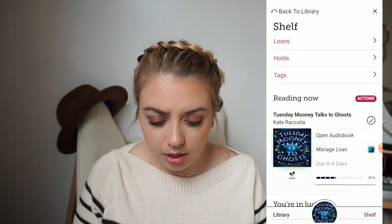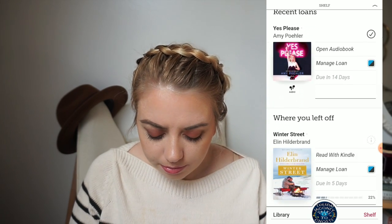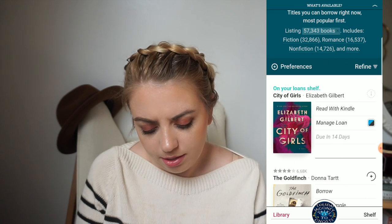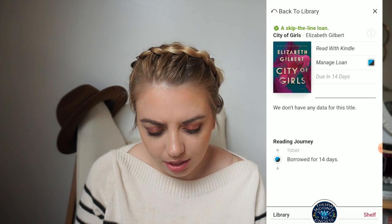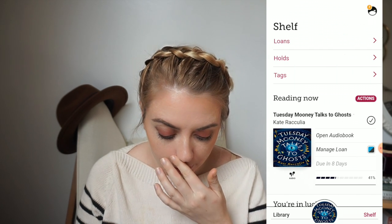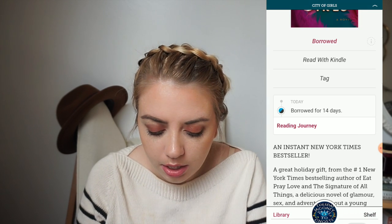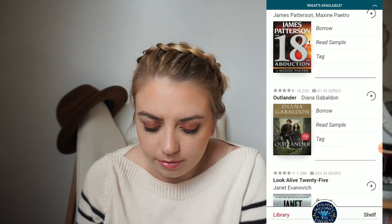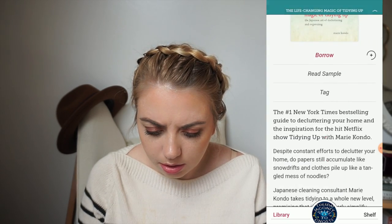We're gonna go back to the loan shelf now. And here we are. I feel like I should find one. Wait, what was that? I have never seen my reading journey before. That's pretty cool. So I guess that is how it keeps track of your spot within a specific book. So we're gonna go back to here. And, okay, let's see. Probably read sample. We'll just open it in the app.